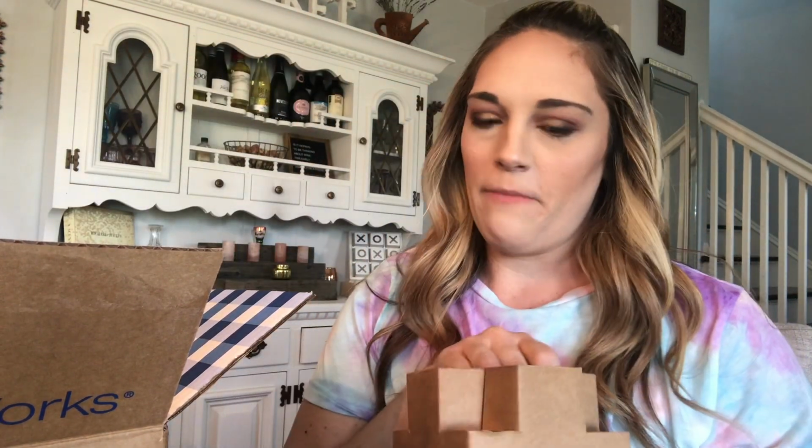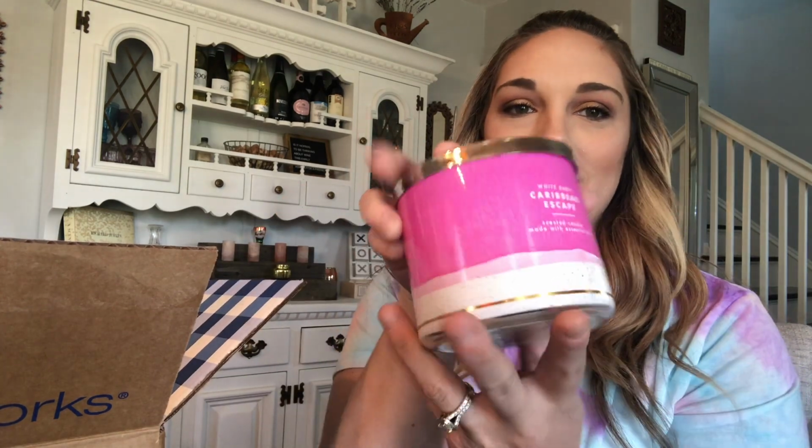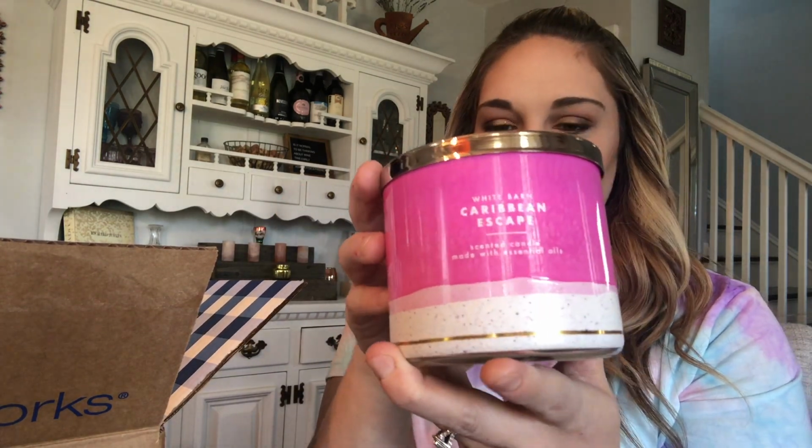The next is a favorite of mine. I did burn it while working from home, so I had to restock. So when they went on sale, I chose to get it again. So this one is Caribbean Xscape. So I will compare it to my old one, but first let me share with you that it is tropical melon, raspberry nectar, creamy coconut with essential oils.